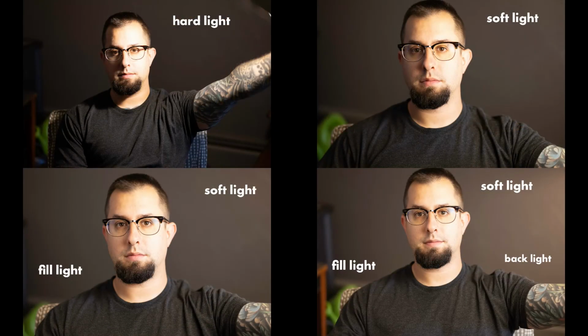So you just learned how to soften your lights and how to position your lights, and those two concepts are going to massively improve your home studio setup. So if you do nothing else, soften your lights and place them so that they're flattering to your features. Now here are all of those shots together so you can compare the differences. And I think we'll jump right ahead to our next topic, which is color temperature.